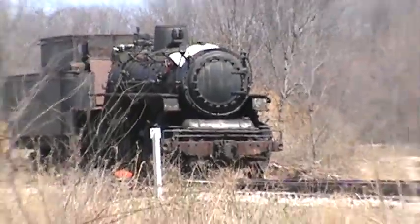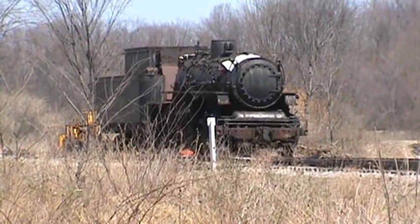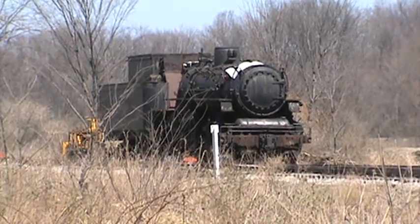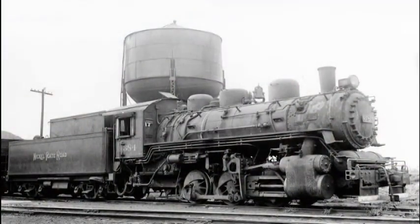Sitting on the siding is former Wheeling and Lake Erie, then Nickel Plate Road 384. 384 was first numbered 3984 for the Wheeling and Lake Erie Railway. When the Wheeling and Lake Erie was acquired by the Nickel Plate Road, 3984 acquired her new number as 384.